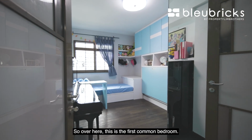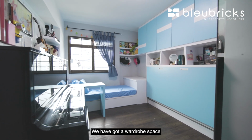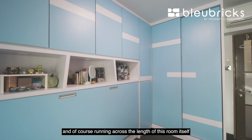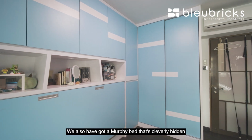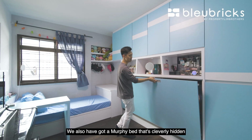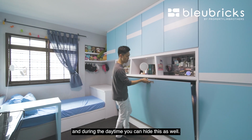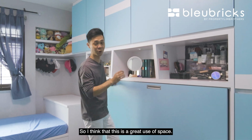So over here, this is the first common bedroom. We have got a wardrobe space that's tucked inside this corner, and of course running across the length of this room itself, there will be lots of cabinet space. We also have got a Murphy bed that is cleverly hidden under the shelf, so you can pull this out for use at night, and during the daytime you can hide this as well. So I think that this is a great use of space.